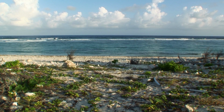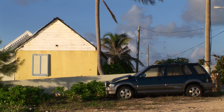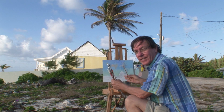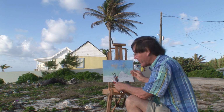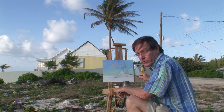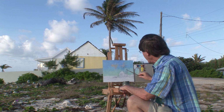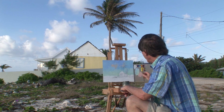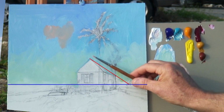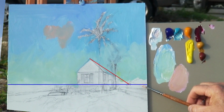Before I get into painting this little house, let me talk a little bit about the perspective. This is pretty much a one-point perspective, meaning that I'm just seeing the front of this house, but it's not entirely a one-point perspective because I'm seeing a little bit of the side of the house. So that makes it a two-point perspective. The lines on this house run to a vanishing point, and that's the top of the roof, and that runs to a vanishing point out to about here, and the vanishing point is always on the horizon line.